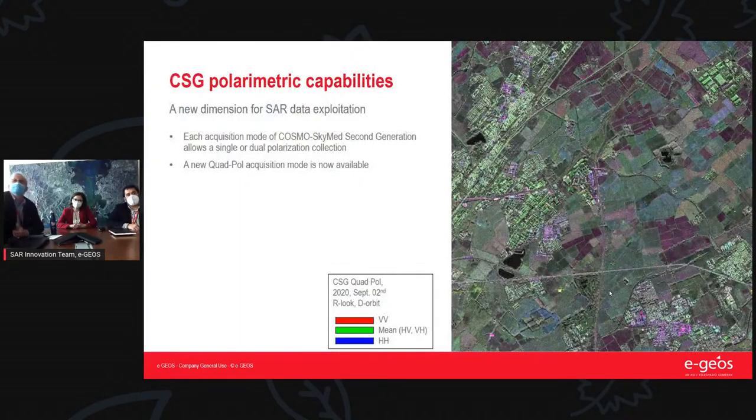So polarimetry is the second new capability, the bigger new capability available in the second generation of the COSMO-SkyMed constellation. And as was anticipated during the briefing before, there are all the acquisition modes of COSMO Second Generation. They are dual pole, so it is possible to collect images with a single polarization or with two different polarizations. And also a quad pole acquisition mode is available. Here on the right side, there is an RGB image coming from a COSMO Second Generation quad pole. The different colors tell about the different backscattering mechanisms that are perceived by comparing the different polarimetric layers available in the data.